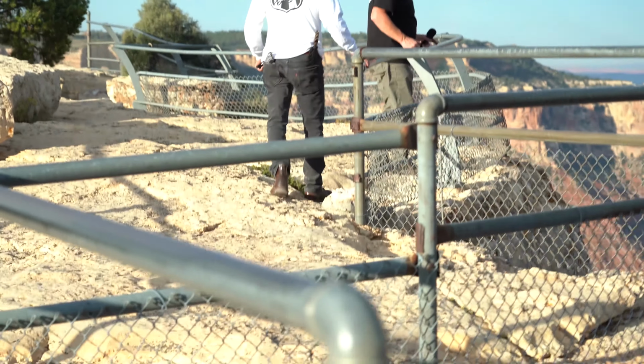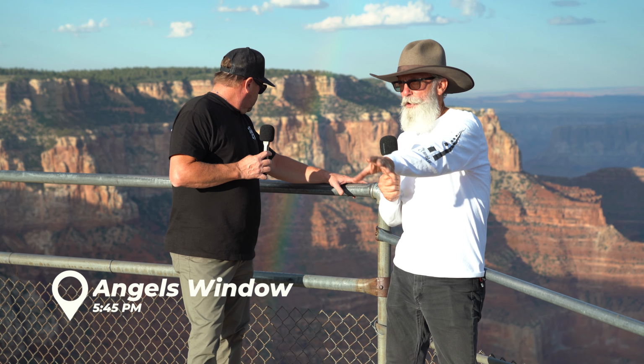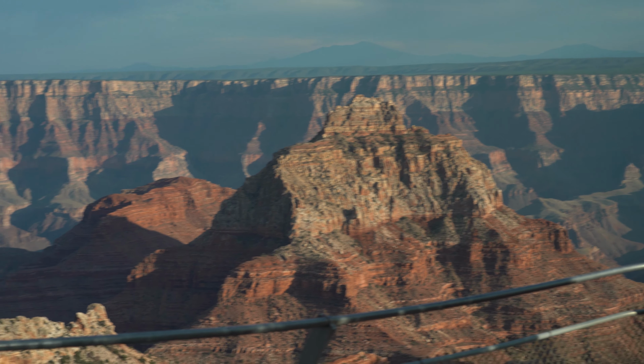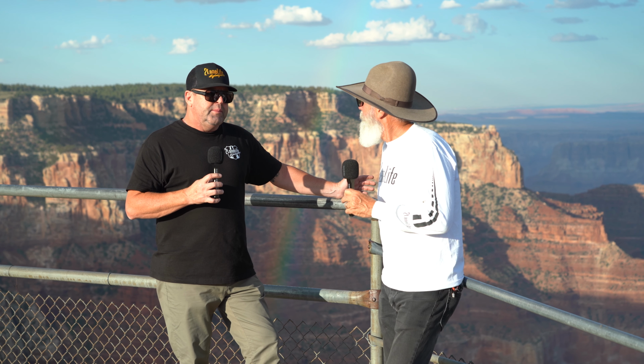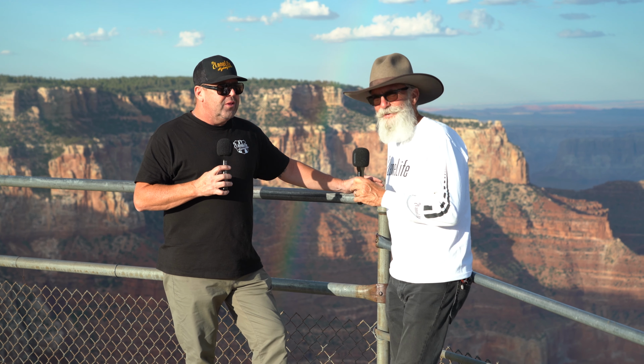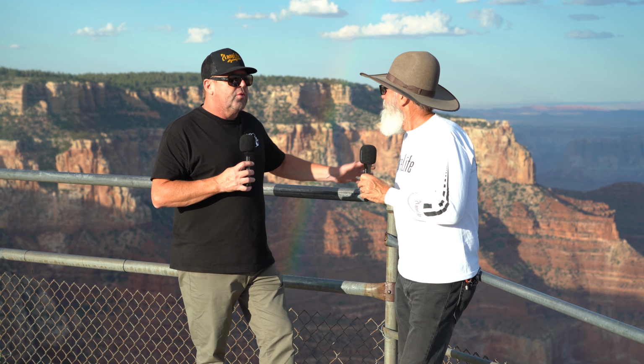Just check this wall out. Wow. I mean, there's little moisture falling. I'm looking at it in the streaks of the sun right now, which has created this great rainbow behind us over here. Where are we? So the roads were wet, and we took off the 67 to Cape Royal. I mean, that road all the way, both fingers are just incredible.